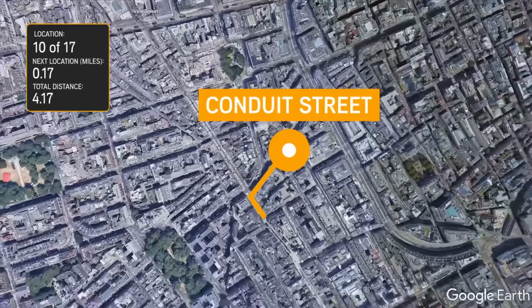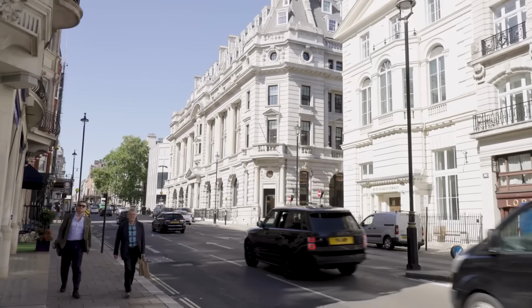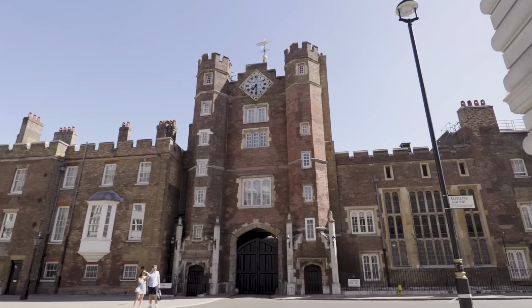Okay, so another 30 minutes south now and we'll reach the western edge of Pall Mall, which is notable for 2 things. First, it's theorised that it's the location of the Diogenes Club, a fictional gentlemen's club co-founded by Mycroft Holmes.